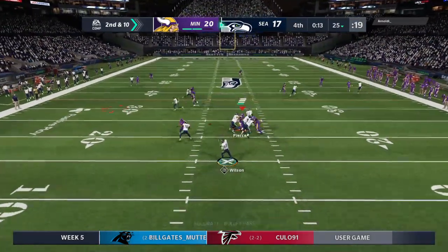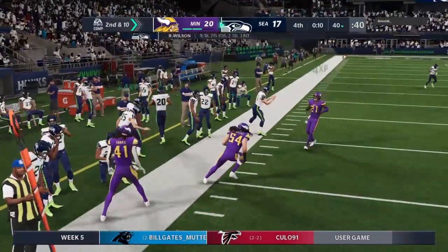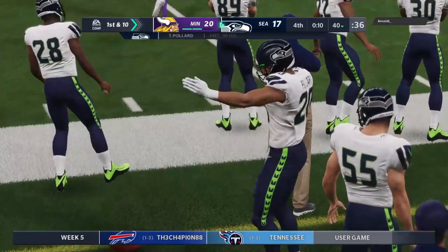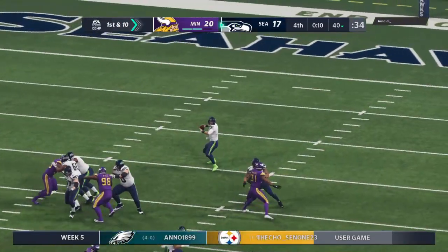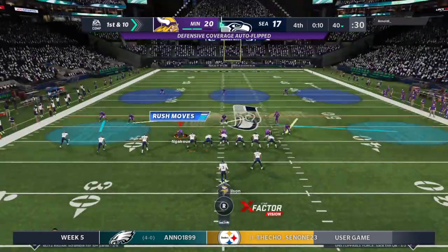He'll look to throw. And he's got his man in stride, complete. And he'll be out of bounds right at the 40. 15 yards on the play, first down. First and 10 at the 40-yard line.